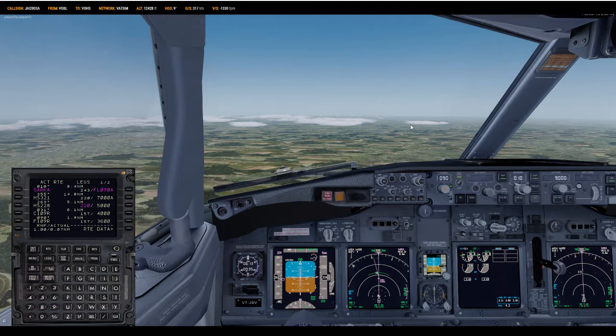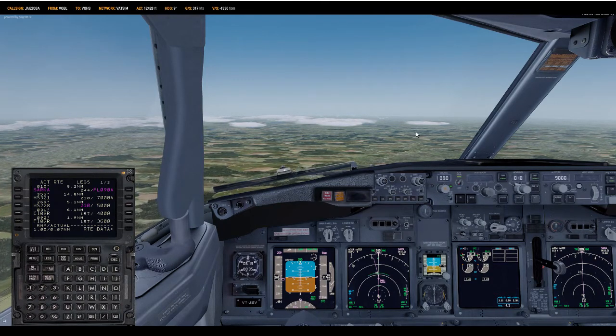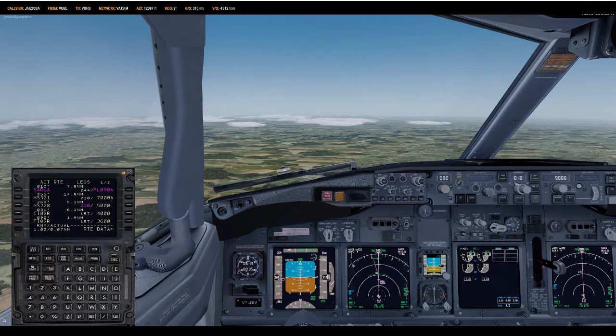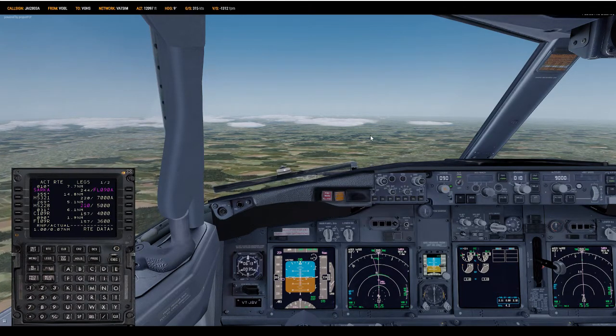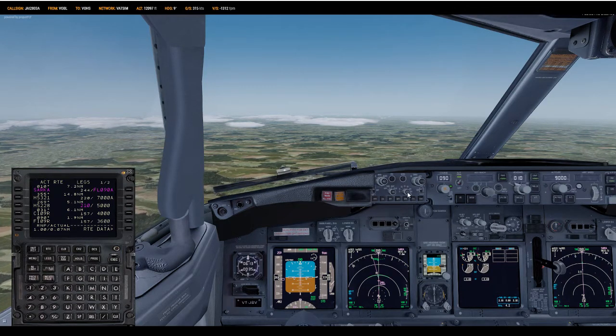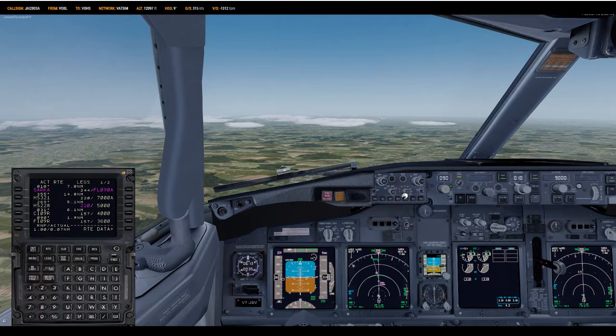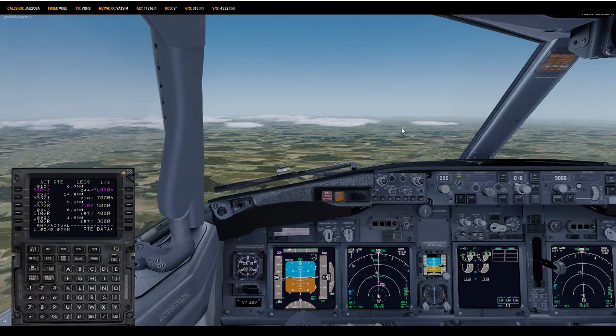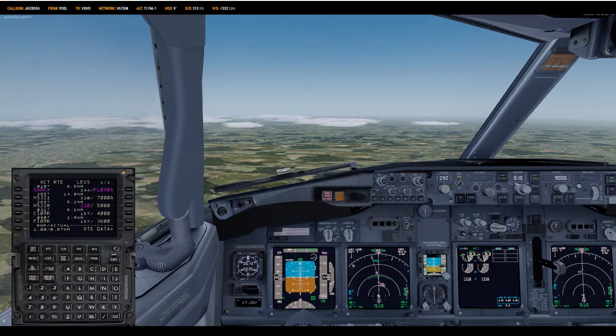On 118.45, NGX 62 heavy, good night and thank you. 5291, turn right heading 180.